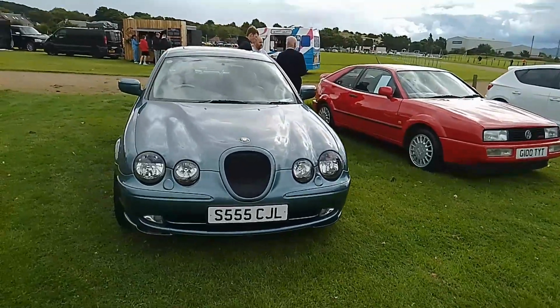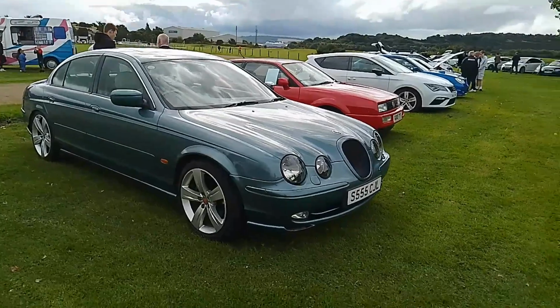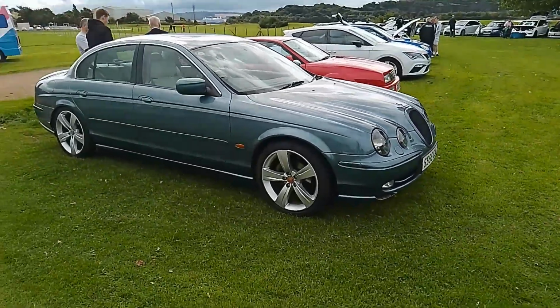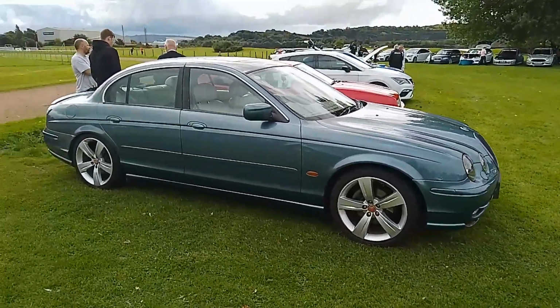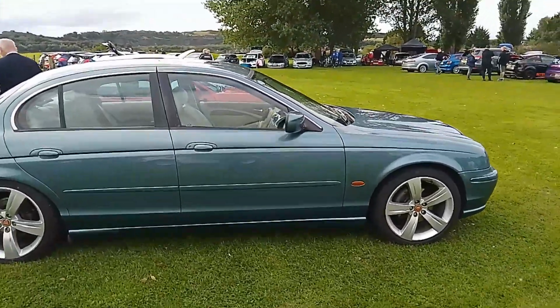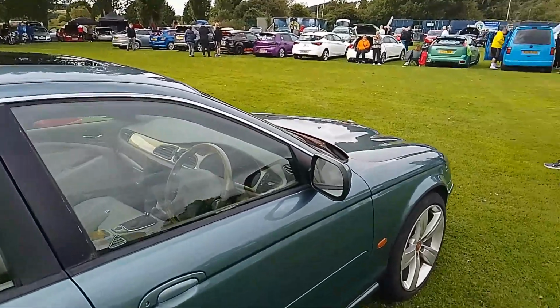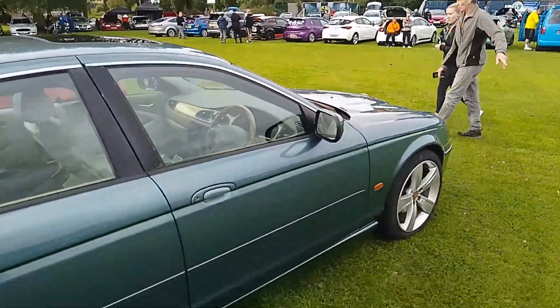Jaguar S-Type 3 litre. This is especially for Joseph Lloyd. It's got a beige leather interior. It's got some wood. And it's a manual.